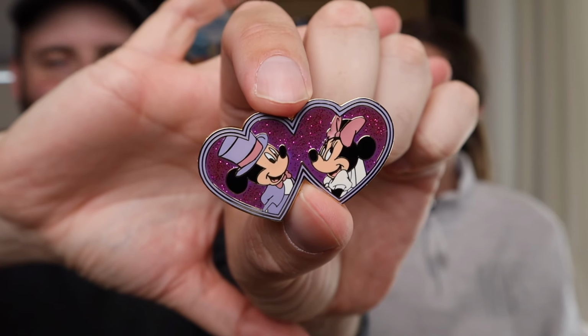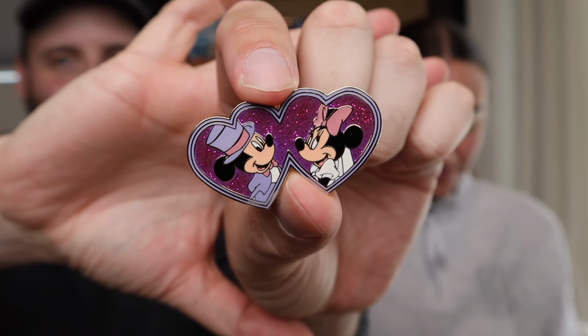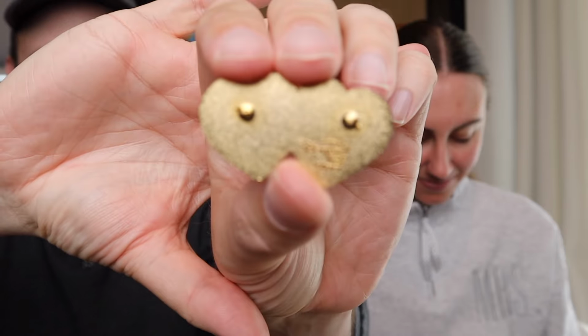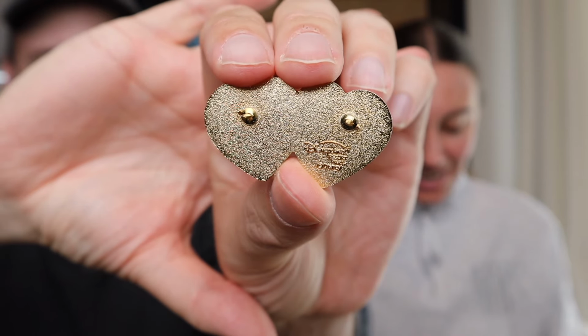I have no idea where we got all these pins from, but a lot of them were trades over the last few years because we knew that we wanted wedding pins. And this one just has a plain back, but there's a little Disneyland Paris logo down at the bottom. It doesn't look like a Disneyland Paris pin to me. It's kind of random, but I really like it.